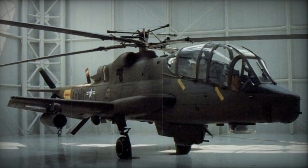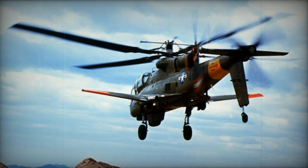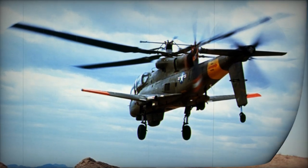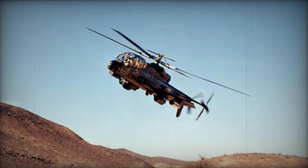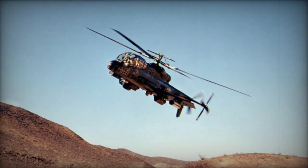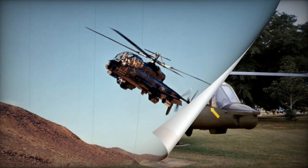In 1972, the U.S. Army initiated a fresh program for a more conventional attack helicopter. This initiative culminated in the development of the AH-64 Apache, which entered active service in 1986. In the interim, the AH-1 Cobra was utilized as an attack helicopter.